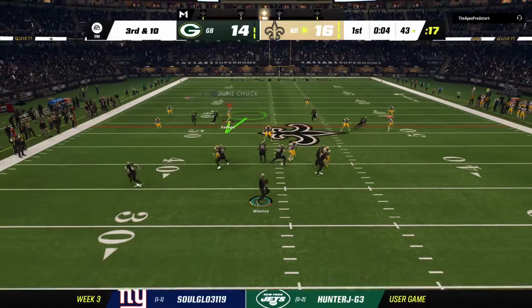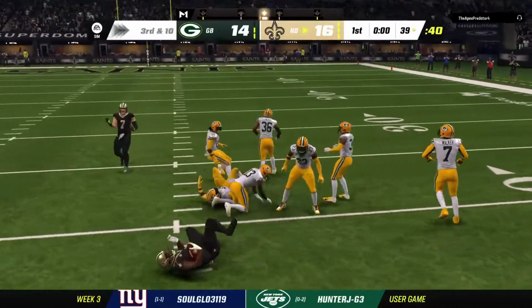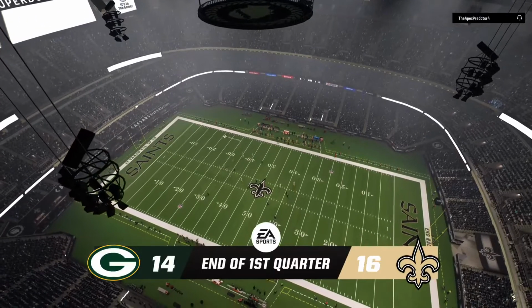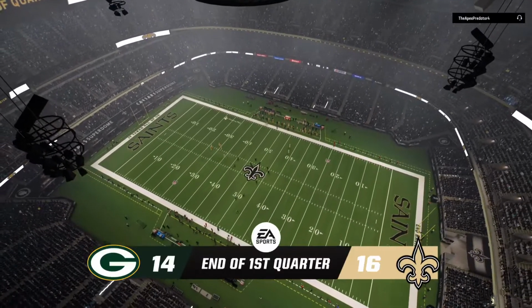On 3rd down, Winston. That is hauled in by Michael Thomas. And this is going to result in another first down as the tackle's made at the Packers 39. We are in for a good one as we're through one on EA Sports.